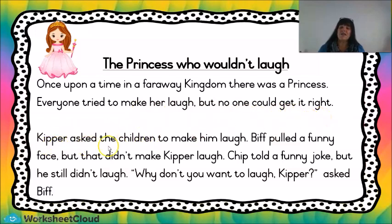Kipper asked the children to make him laugh. Biff pulled a funny face, but that didn't make Kipper laugh. Chip told a funny joke, but he still didn't laugh. "Why don't you want to laugh, Kipper?" asked Biff.